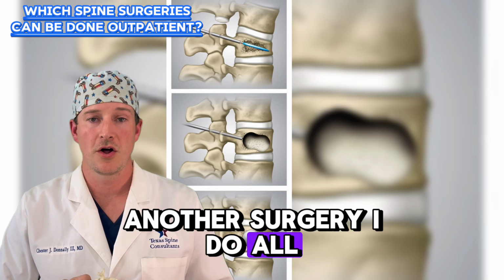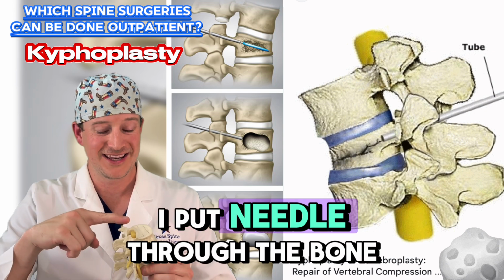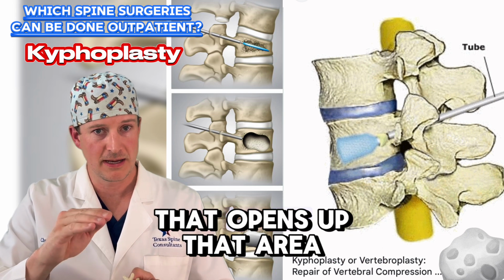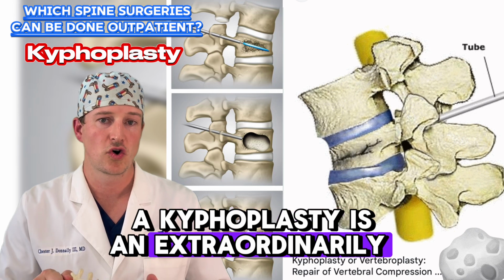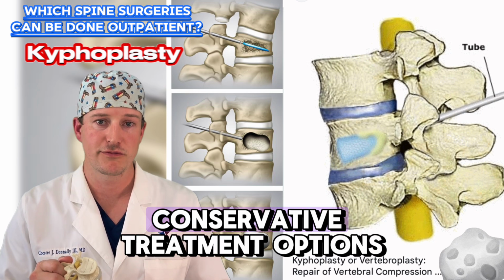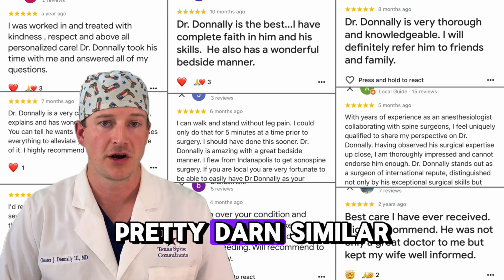Another surgery I do all the time outpatient is something called a kyphoplasty. That's where I use a tiny little incision in the back. I put a needle through the bone, and in the part of the bone that's collapsed, usually from osteoporosis, I put in a balloon that opens up that area and backfill it with cement. A kyphoplasty is an extraordinarily common outpatient spine surgery that patients do great from, for osteoporotic fractures that have failed conservative treatment options.